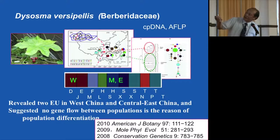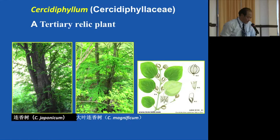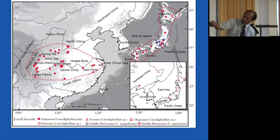Another, Kleinhovia, is distributed in three countries. We found migration. This is a recent work with the Isagi laboratory. It's a famous genus, Cercidiphyllum, with two species. One species is endemic to Japan, one species is in both countries.